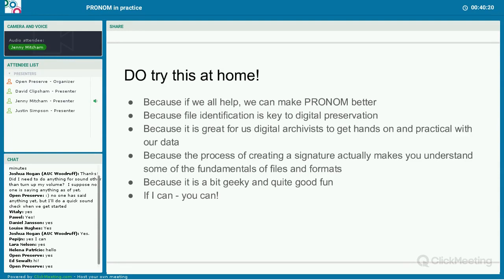But also, I genuinely think it's really useful for us digital archivists to get hands-on and practical with our data. The actual process of creating a file format signature makes you understand some of the fundamentals of files and formats that it's really easy to gloss over. I found that incredibly useful. Before I did this myself, I genuinely did think that file identification happened by magic, because people talk about magic numbers, and I thought, yeah, it must be some kind of magic. By actually getting stuck in and trying it yourself, you think, oh no, it's not magic at all, it's quite logical. And that's a nice thing to know.